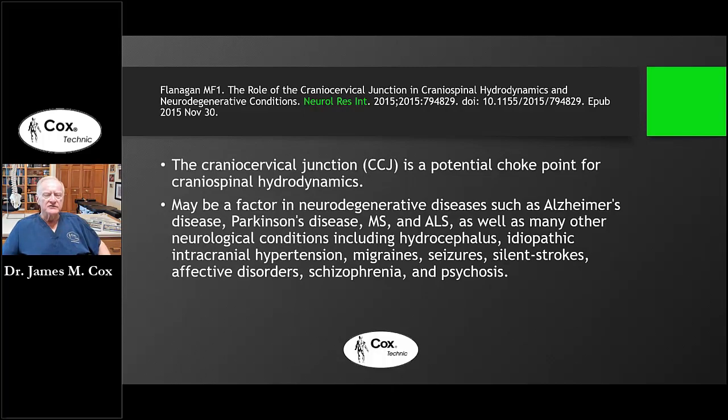Flanagan wrote about treating the craniocervical junction, that is the occiput sitting on the first cervical vertebra called the atlas. They call this a potential choke point. Today we know that through the jugular foramen passes the 7th, 9th, 10th, and 11th cranial nerves. So in using a technique called foramen magnum pump, we are affecting craniospinal hydrodynamics and neurodegenerative changes.